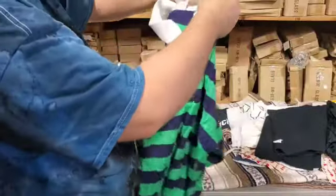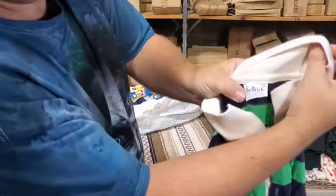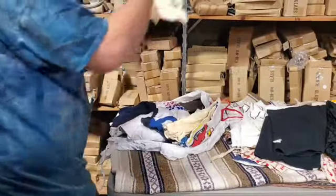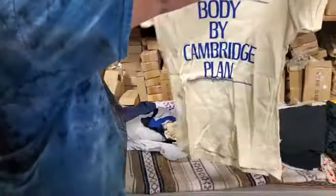And then we have all the shirts that just fell on the floor. Selkirk, button-up polo, collared striped polo t-shirt. I'll pick up the stuff on the floor after I'm done showing you what's in the bag. So this is a Badger label, Body by Cambridge Plan.